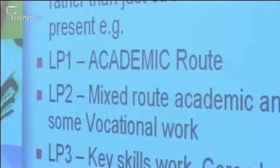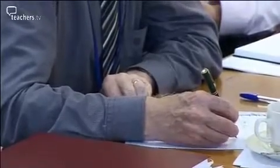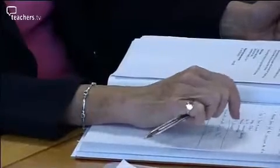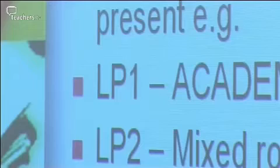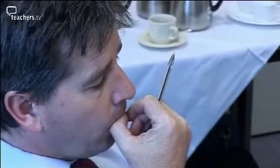So you have an academic route, a mixed academic and vocational, then a key skills core, because we have to, and vocational qualifications. And I think heads of faculty look at if this would suit them and where they could find qualifications to fit what they're going to offer. It does feel a little bit like a timetable rather than the curriculum. It looks like a grammar school timetable for LP1. It looks like a technical timetable for LP2 and a secondary mod timetable for LP3.